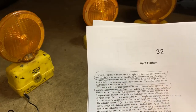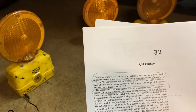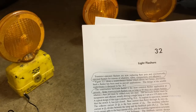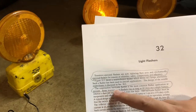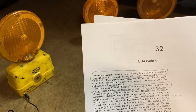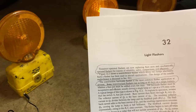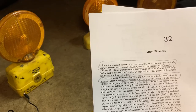You could pause this to read it yourself, but one of the things it says here is transistor-operated flashers are now replacing flare pots and mechanically operated flashers for reasons of reliability, safety, compactness, and efficiency. The construction barricade flasher is the most common flasher application at present. The transistorized flasher runs as long as 60 days on a single battery. It doesn't say what kind of battery. I guess they were all different at the time.